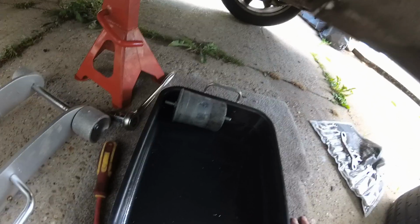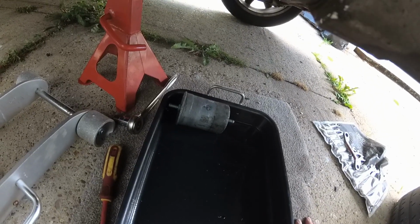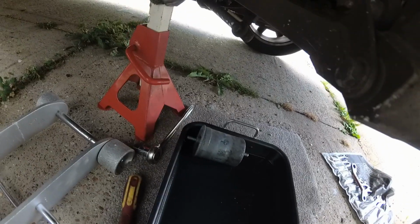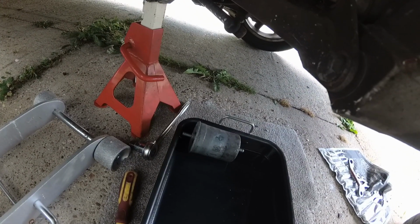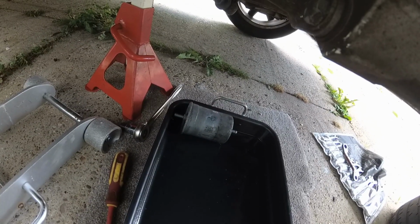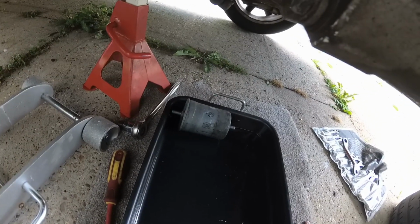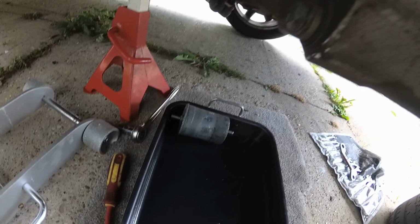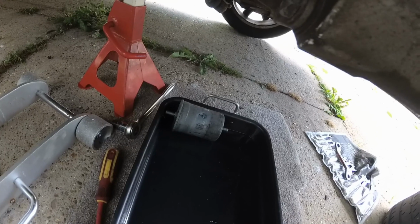Unfortunately on mine the Jubilee clip wasn't facing in any direction that I could get to, so I had to pull it through and then do it from the wheel arch with a long screwdriver. This end, the pump end, I could get to that one. I'm sad to say that neither of these Jubilee clips were particularly tight.